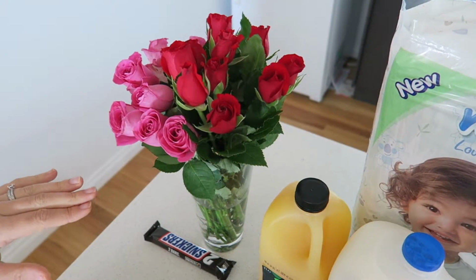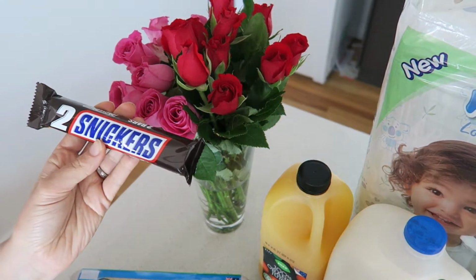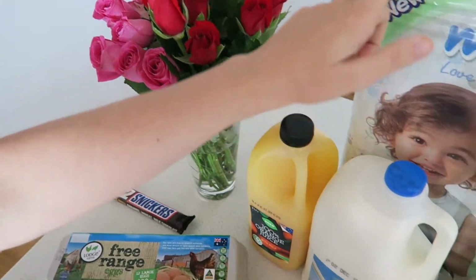Dave and Sophie have totally spoiled me with some red and pink roses, as well as a Snickers. And last and not least, we've got some more nappies for Sophie.